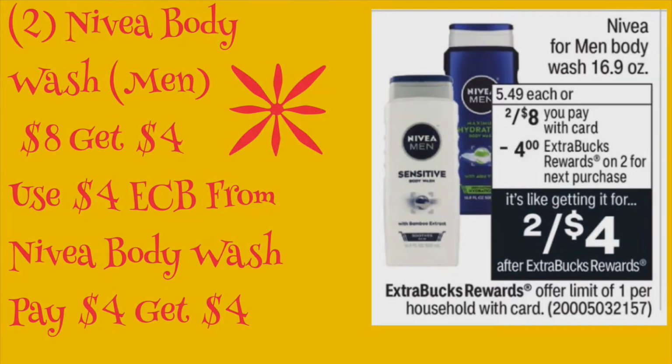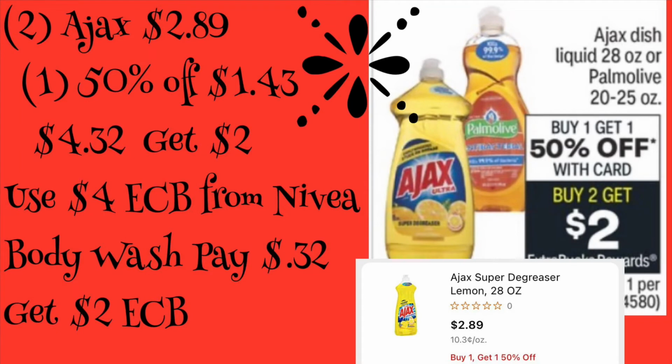So now you have a $4 extra care buck. So for this deal is buy one, get one 50% off. But when you buy two, you want to get back a $2 extra care buck. Okay. So they are priced at $2.89. And then the second one is going to be 50% off, which is $1.43. So $2.89 plus the $1.43 comes to a total of $4.32. And when you buy the two, you get back a $2 extra care buck. So you're going to use the $4 extra care buck from the Nivea body wash, and you're only going to pay 32 cents, y'all.